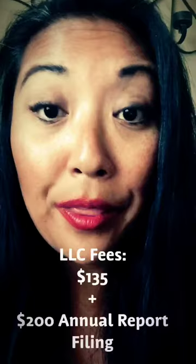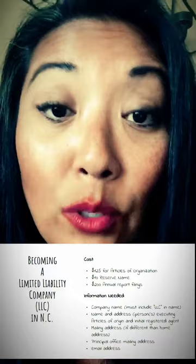There are some fees associated with becoming an LLC. It's $125 for the articles of organization. If you would like to reserve your company name, that's an additional $10. And every year, there's a $200 fee for the annual reports filing.